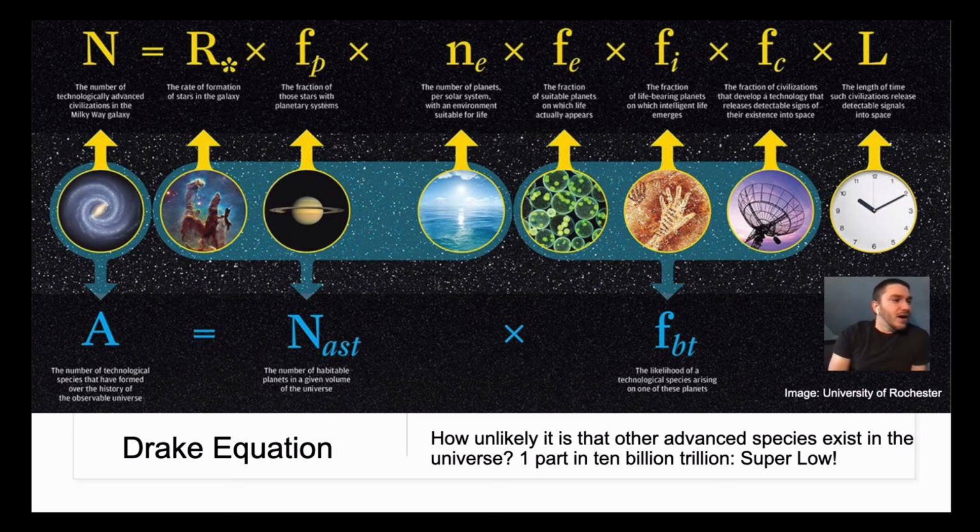We will. Then we take the fraction of civilizations that developed a technology that releases detectable signs of their existence into space. So what does that mean? That's like us, right? We're sending radio waves, we're sending probes. So we're looking for civilizations that exist like that, which is what I was talking about in the previous slide. Then we multiply all that by the length of time that such a civilization has been releasing signals into space. You take all these numbers, put them together, and you get some number of possible advanced civilizations, right? I think the original estimate was around 100,000 million in just our galaxy alone.